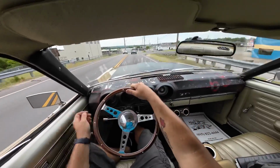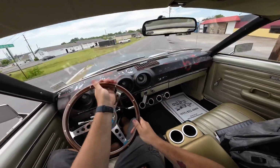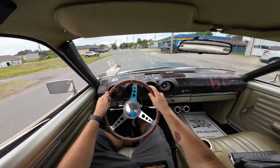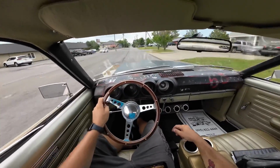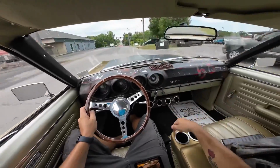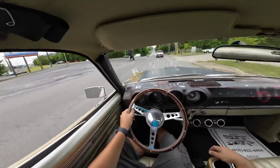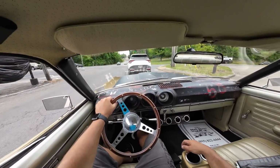Nice little bump in the middle of the road up here. We're gonna hit it at a moderate speed. Right here. Fairly smooth. All right, guys. We're getting ready to pull back into the car lot and do picking out the flaws.